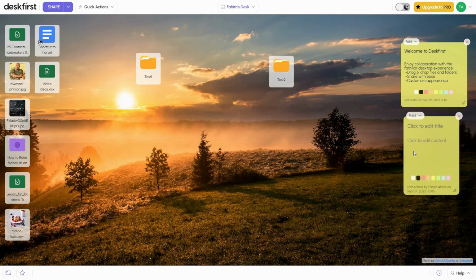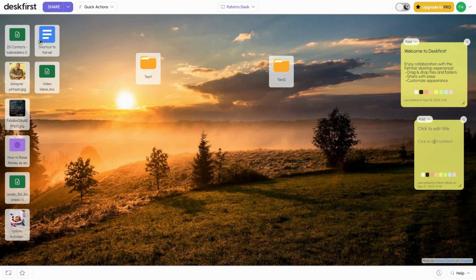So obviously you can increase the size and then you can edit the title. You can also add various content to your note. You can also change the color to any color you want. You can also fold this if you want. So this way you can create sticky notes to be reminded about something or to write any topic that you want. So let's remove this.